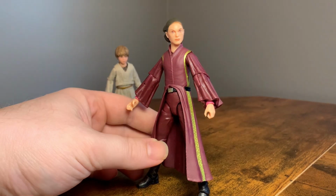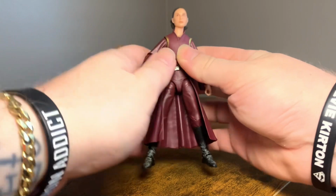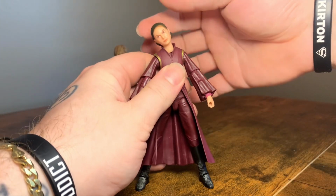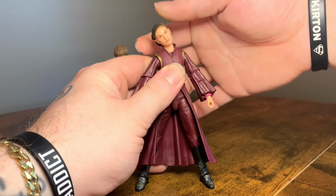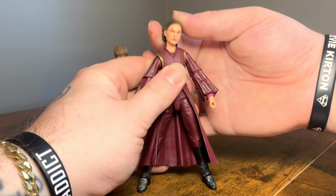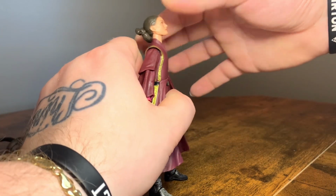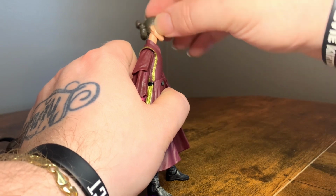Get this right in here. All right, quick view of articulation real quick. A lot of head articulation here in Padme, so probably some of the best head articulation I've ever seen in the Black Series. You can get really good expression out of her. She can look up a lot. She can also look down a really fair amount.